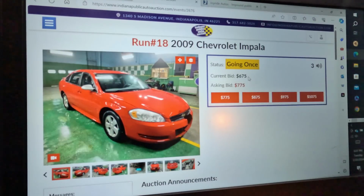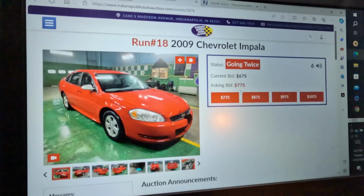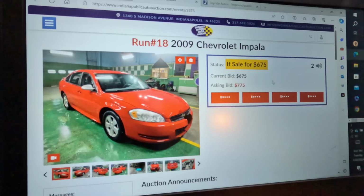Let's look at this one real quick. The current bid is $675. They're asking for $775. Going twice for $675. Let's see if it sells for that. Is anything? Sale for $675. Next item, 2004 Cadillac.